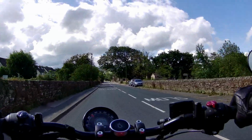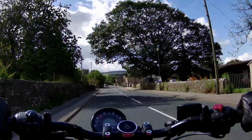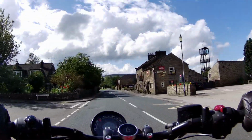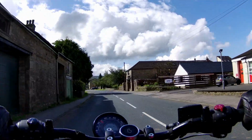We're coming into the little village of Hornby, yes, famous for its castle, and the River Wenning, which we're going to ride over fairly soon. And yeah, lovely little villages.